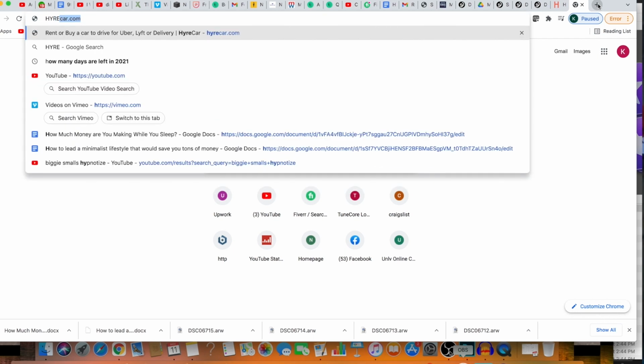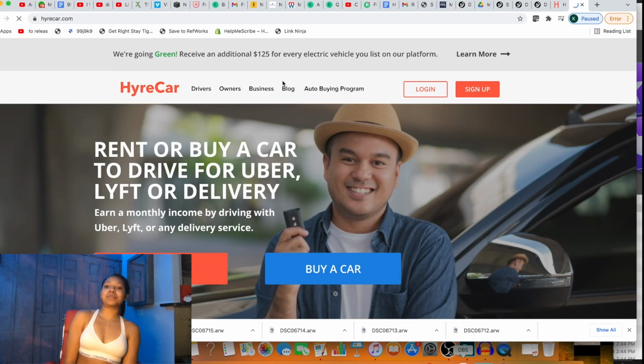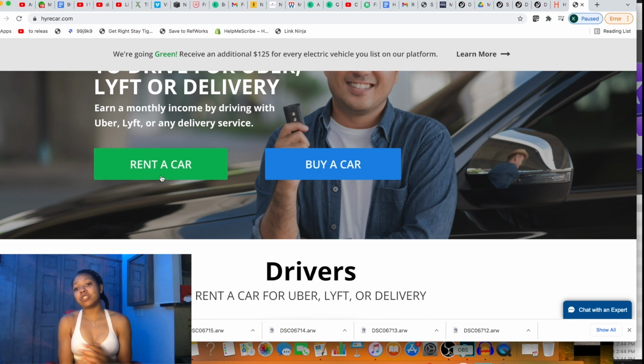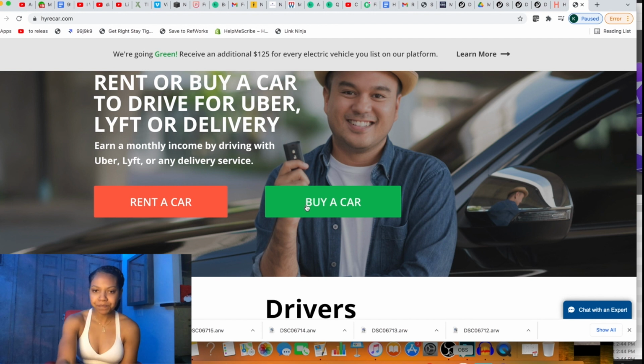But let's just give you some information about HyreCar. So HyreCar.com. Go straight to HyreCar. You can find information, right? So you could rent a car. Let's say you're an Uber driver, Postmates driver, etc. You can rent a car on HyreCar, and you could see the rates that they're going for. You could literally buy a car from HyreCar, right? That's kind of crazy, right? People are selling their cars, but there's a shortage of cars, right?